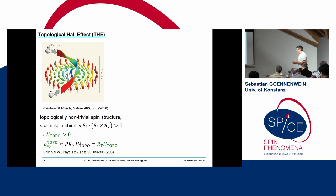But the notion emerged that if you have this finite scalar spin chirality, so again, some weird non-trivial vector thing, you can actually rephrase that in terms of a fictitious magnetic field. I called it H topo here in the sample, and then you can write something that people call the topological Hall effect. And you again can give some coefficient times a field and then describe these additional transport features emerging.